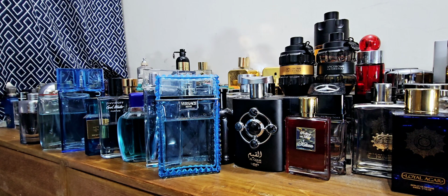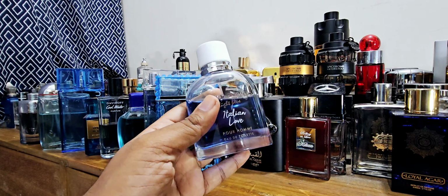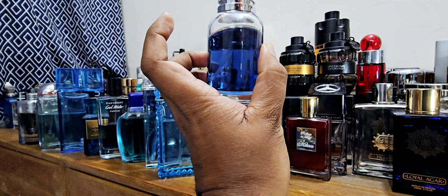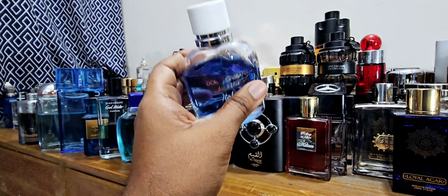Number 4 is one of my favorites, okay, recent times. This is Italian Love by Dolce & Gabbana Light Blue Lime. Again, juice color, golds, okay. I have many fragrances which have beautiful blue juice color. This is one of the best.